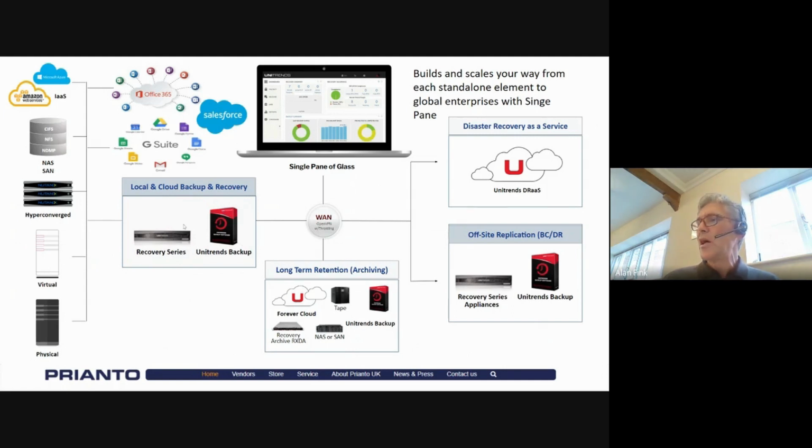Over to the 3-2-1 of data replication, that 3-2-1 of data storage: 3 sets of data, 2 different types of media, and 1 off-site. So cross-WAN replication happens if you've got 2 sites. You can do all your backups to one. You can replicate it to a second site, a data center, or the cloud.